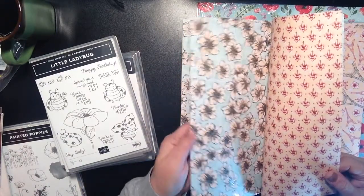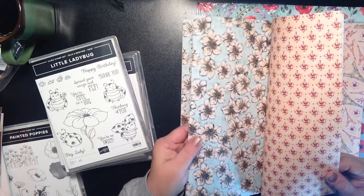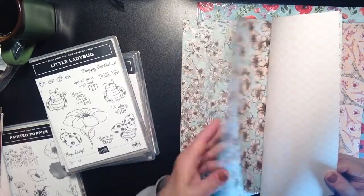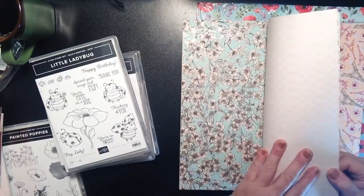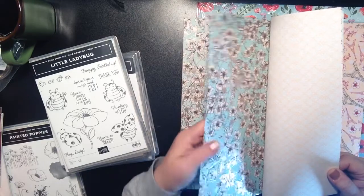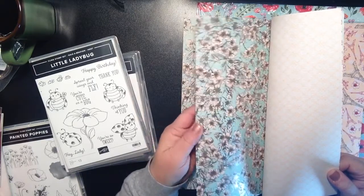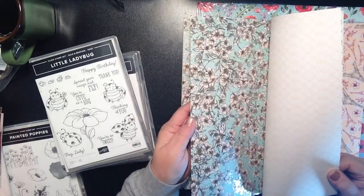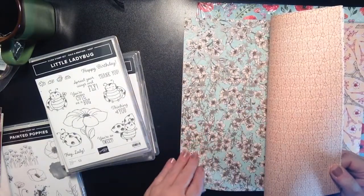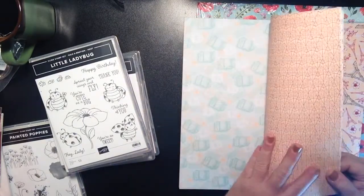Ooh, look at these flowers. Can you see the metallic on that? Oh, they're so pretty. They almost look like they're hand-painted. Pretty. And then on the back, very subtle. Ooh, look at these. It has like stamped images over the images. That is pretty. And a very light color on the back.